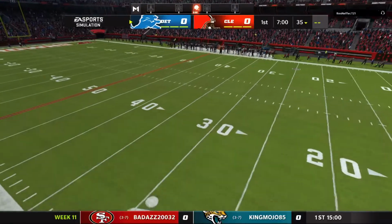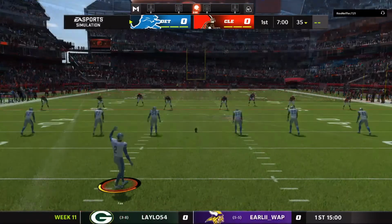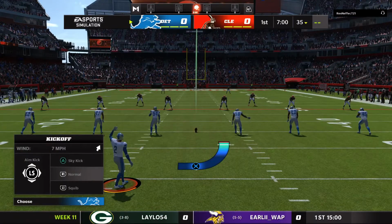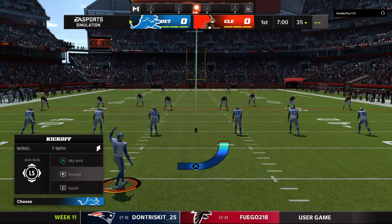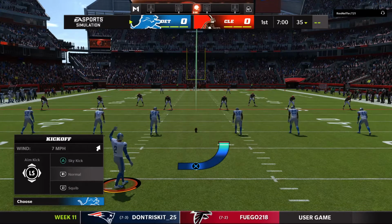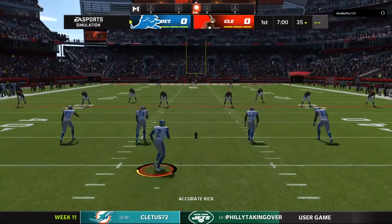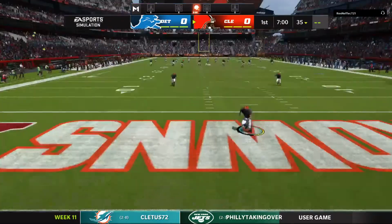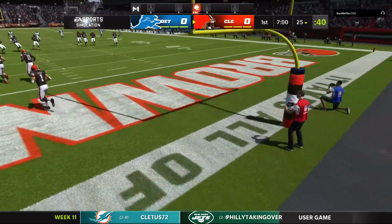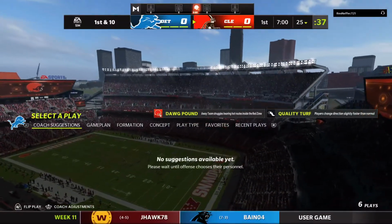As the Browns emerge from their tunnel, they're ready to go as they get set to match up with the Detroit Lions. The NFL season has hit high gear, and off we go in Week 11 on EA Sports. And this will not be returnable. It's out of the back of the end zone for a touchback.